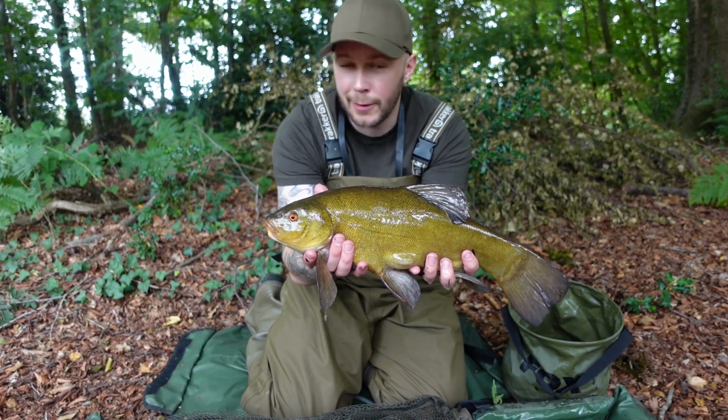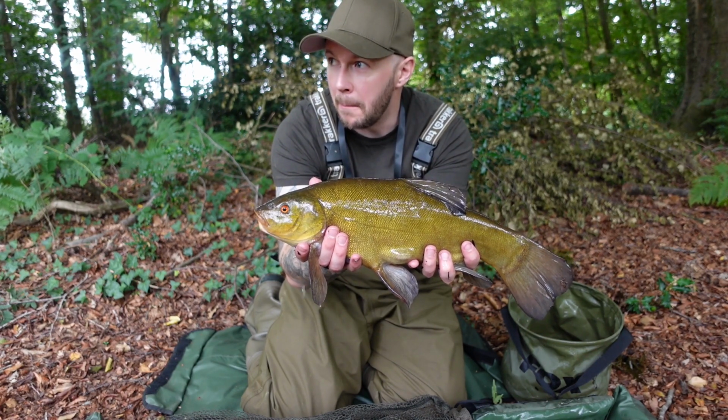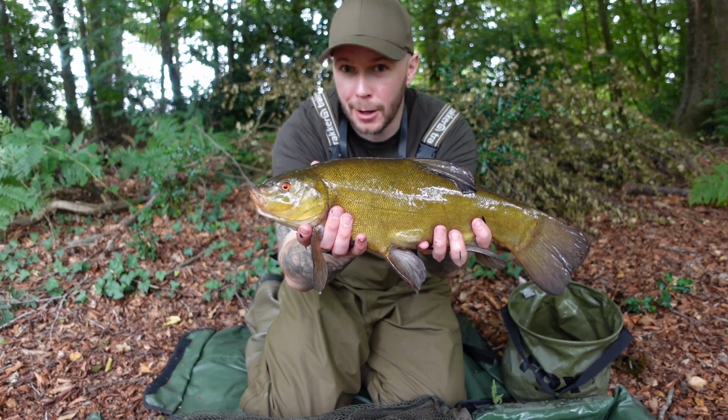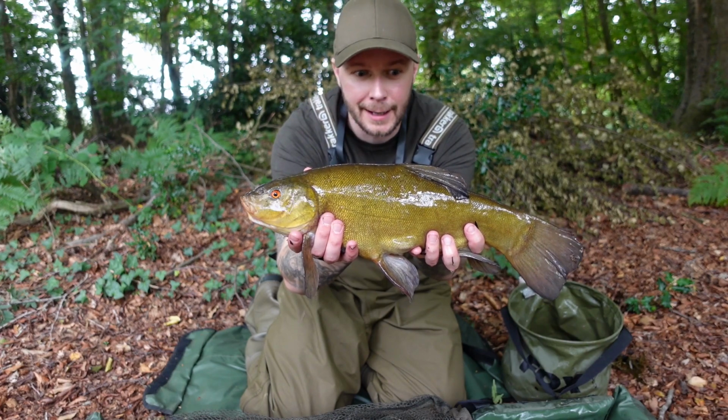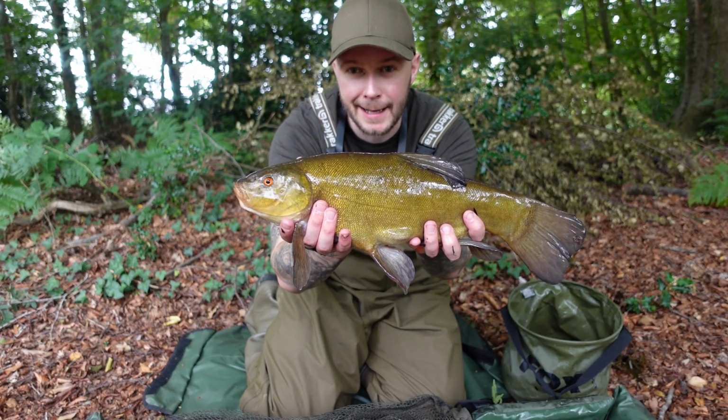I'm on this private lake today. Literally put my rod out a minute, 2 minutes ago and had this little tench already. That was on the Parker Baits OG fish, so that's done the business straight away. Look at that Riley little fella. Let's get him back and let's get some carp.